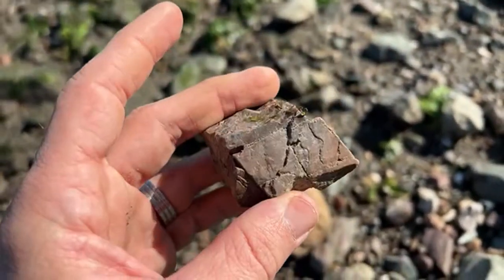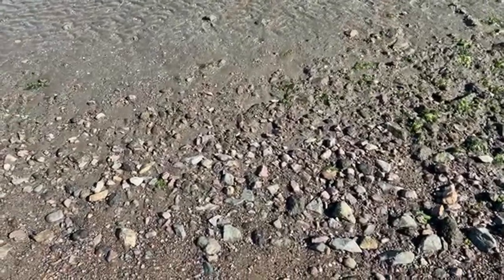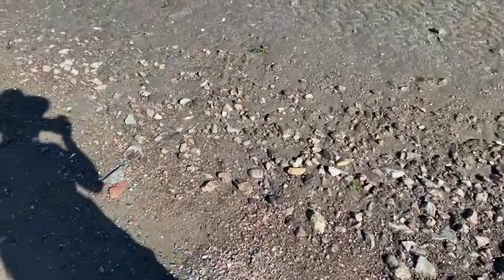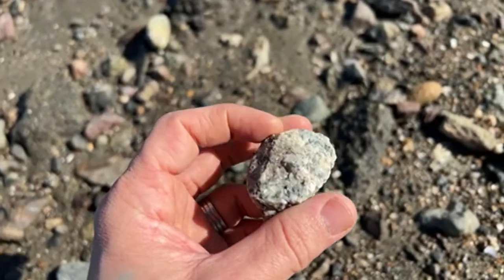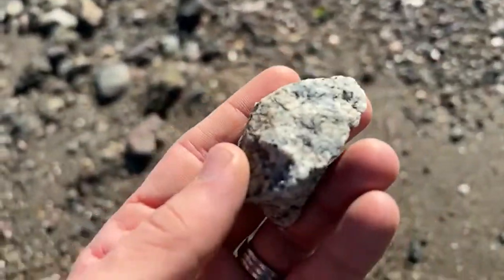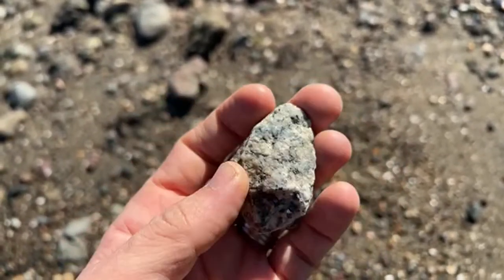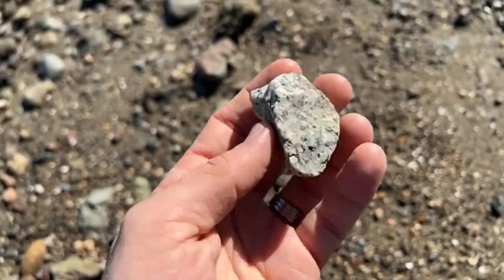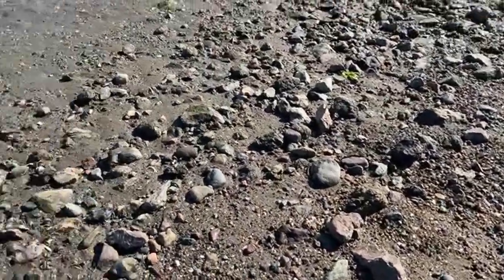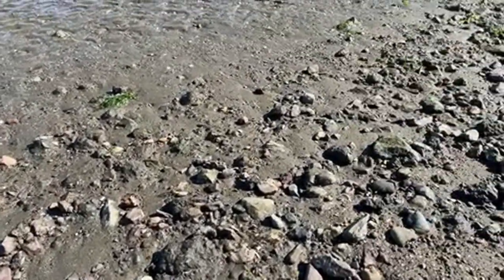What are you? That one's a little different. Oh, I think I just saw a blue flash. Is that what we're looking for with the moonstone? Looks like granite. Oh, I swear I saw a little blue flash in there. That might be one worth inspecting. I've cut a few just like that from New York, and they ended up having a little bit of flash. So I could believe this is the moonstone that people are talking about here.